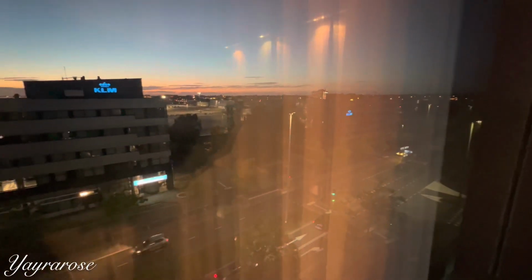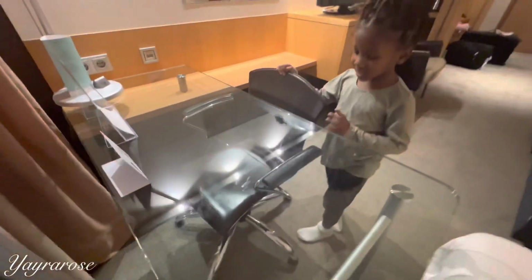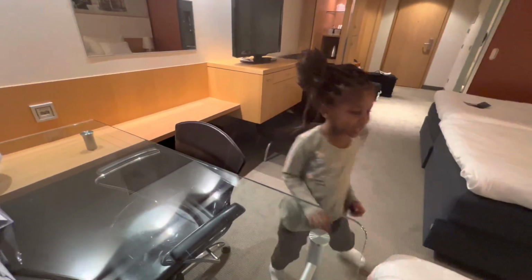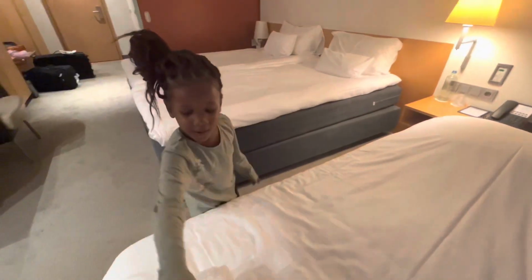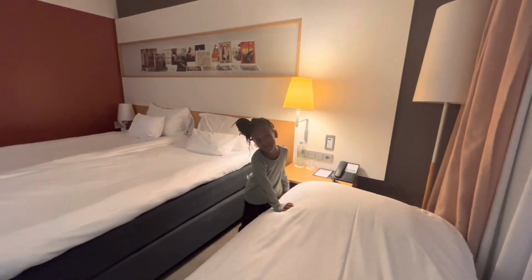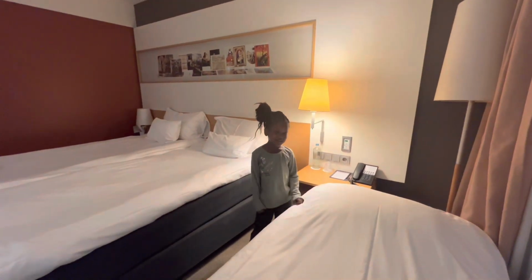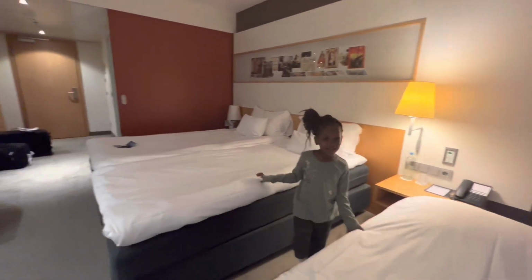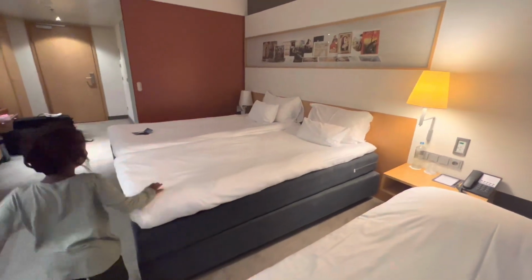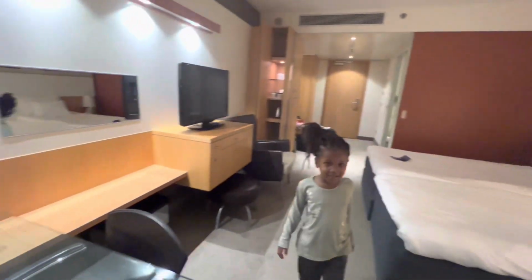Let me show you our garbage can. Yeah, that's a big one. So this is a working table. And this is my bed where my towel is. And this is my phone I can call people on. You need to call people. We need to. It's a big room, isn't it? Massive.